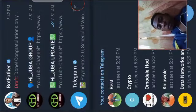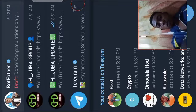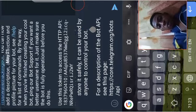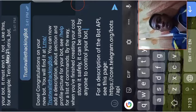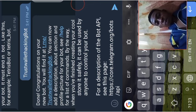Then go back. So now we've created our bot, and you can find your bot from here. Congratulations. Your new bot will be found here. Click on this link, it will take you to your bot. So here is your bot. You can start your bot, but now you have nothing, you've not programmed your bot, so you don't have anything on your bot yet.